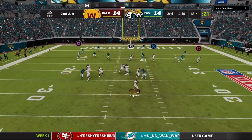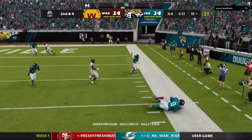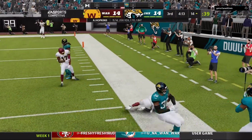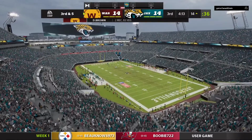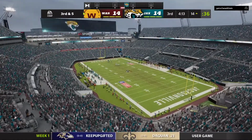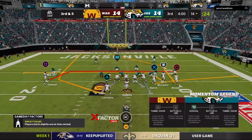From the gun, Hopkins escaping the pressure right. Throwing the out route, incomplete. That's Brown. And able to get this down inside the 15 to either the 13 or 14 before he's out of bounds. 4 yards on the completion, and it sets up a third down.